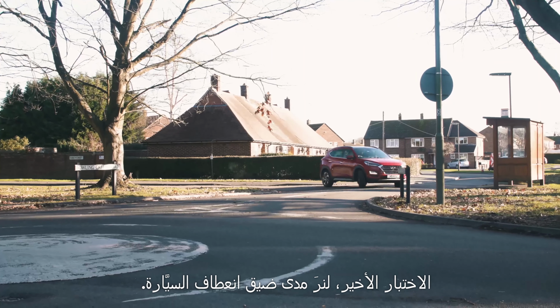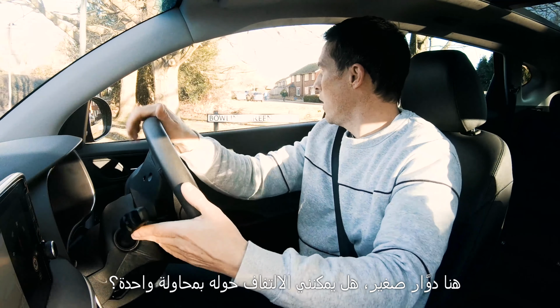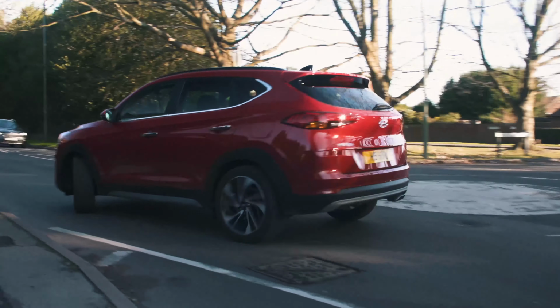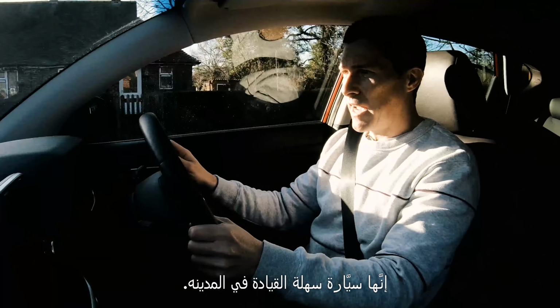Final test, see what the turning circle is like. So here's a mini roundabout. Can I make it round in one go? Hopefully it won't be too embarrassing. No, don't crash into me. Come on, car. Come on, come on. This is pretty tight, and it's nailed it. It's quite an easy car to drive in town, this.